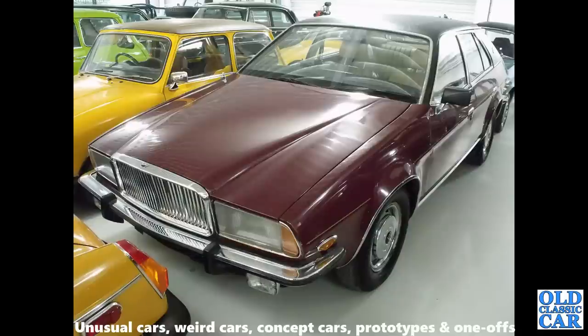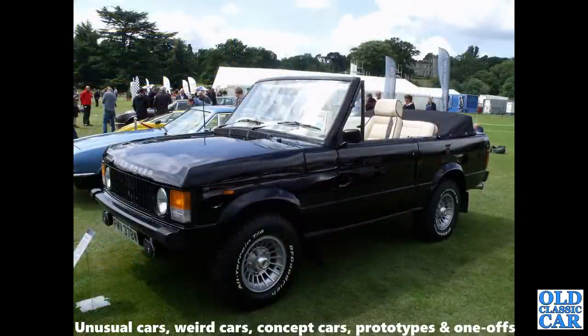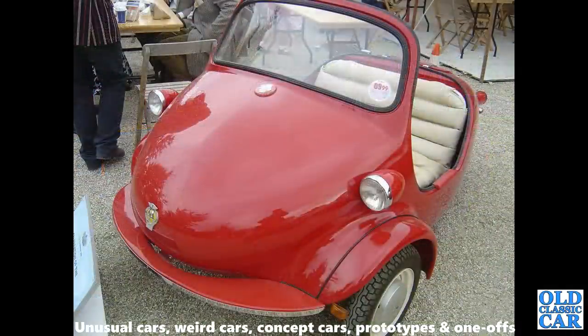Back to Austin Princesses, which we've already touched upon. This was a proposal for a Van den Plas version of the Princess, which never happened. A convertible conversion now on a classic Range Rover. I believe one of the former owners was Roger Daltrey of The Who. This particular car, that Chumley pageant of power.